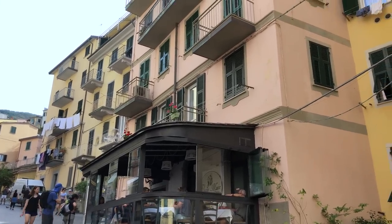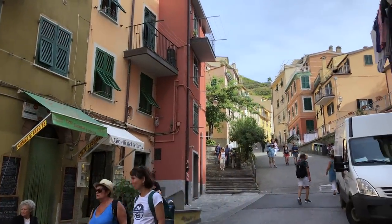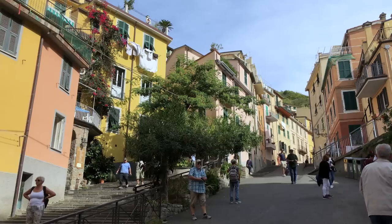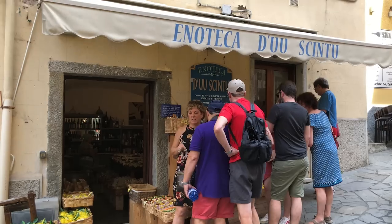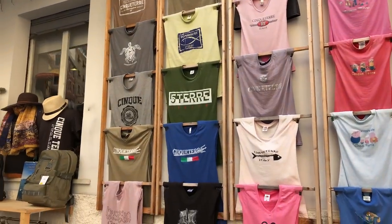Nevertheless, you do want to walk up, explore. There's some shops up there. There's a place to have a drink, have a bite, and admire the colorful buildings, with laundry hanging out of some windows reminding you that this town is fully occupied. You're going to find enough shops to keep you busy. A t-shirt would be an ideal present to take home.